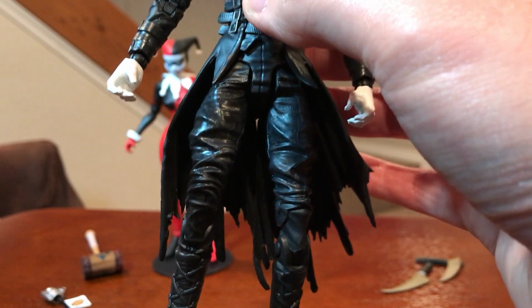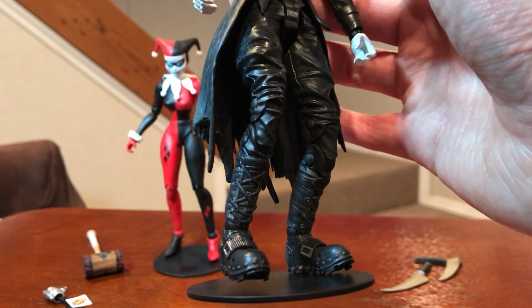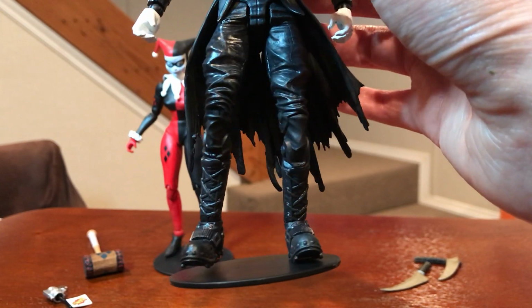Then coming down here, you do have the fray on the coat. Pants, pretty basic, just black leather pants, but they look very nice, very detailed. The boots look awesome with all of the different laces and straps.